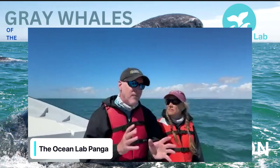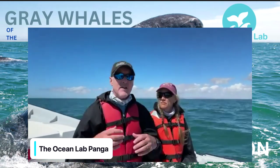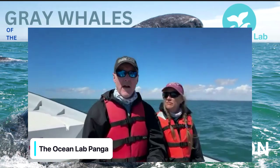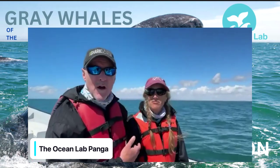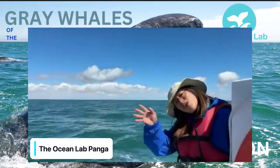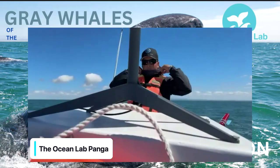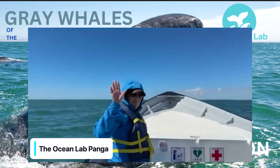Now, we're about halfway down the peninsula, and there are a series of large lagoons that use this as a nursery for gray whales. So we've got with us our resident expert, Dr. Gwen Goodmanlowe, who's going to be teaching us about whales. We have another expert in our boat with us, our naturalist, Scarlett. We have Captain Adrian, who knows how to find the whales. And then we have our second camera, Roxanne.